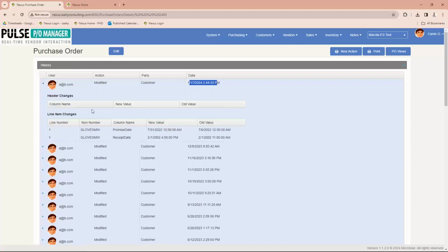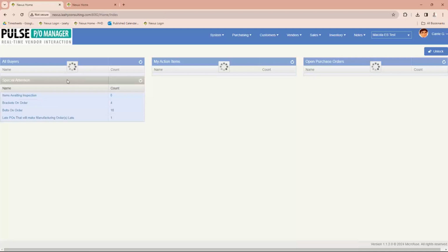I can open that up and see, well, what exactly did change. Previously, I had July 6, 2022, and now I've got a new promise date of July 31st, 2022. What this will do also is notify the vendor that there's been a change. When they come in, there's going to be a list of items for the supplier to view, and they're going to have an option to approve this new potential promise date here. And if they were to make the change to the promise date, I would have an approve button then at the top, which I'll show you in a moment.